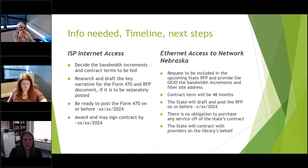You also get the terms within our master service agreement. So there are specific rules that we do make the providers follow. And if they violate those rules, then we can have those conversations with the providers on your behalf.